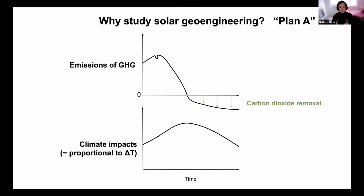So the plan now is basically to reach net zero and then continue by removing carbon dioxide, so having negative emissions of greenhouse gases, and then that will bring down the global mean temperature and climate impacts. So then we will reach a maximum in surface temperature change, and then it will decline again. So the idea of how we could use solar geoengineering to reduce climate impacts is to so-called shave this peak in warming by injecting aerosols in the atmosphere.